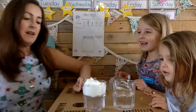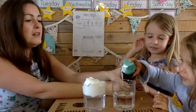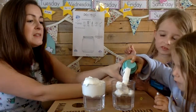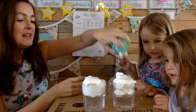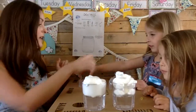And it smells quite nice, doesn't it? Elodie, can you press the button for me really hard? And we'll make another cloud in our other glass. Lovely, well done. So this is really great for that fine motor, getting those muscles built up. Oh, it's noisy, isn't it? So now we have our clouds and they're resting on our water.